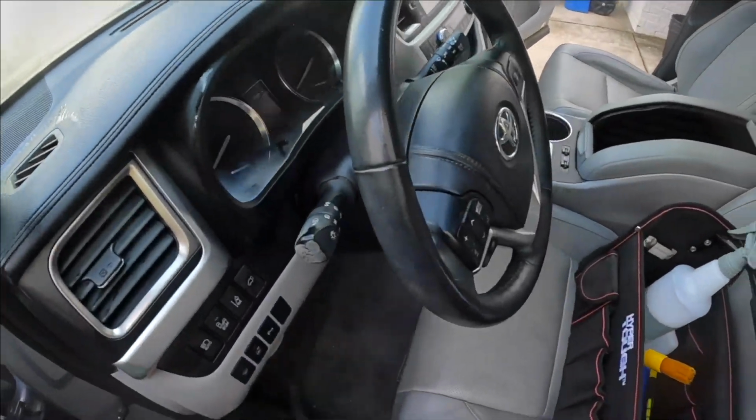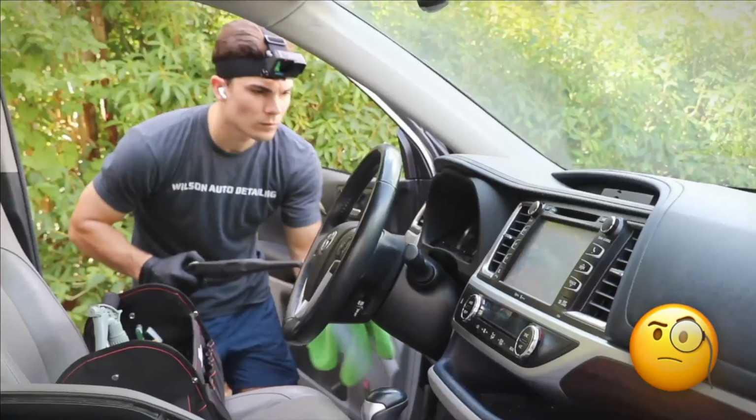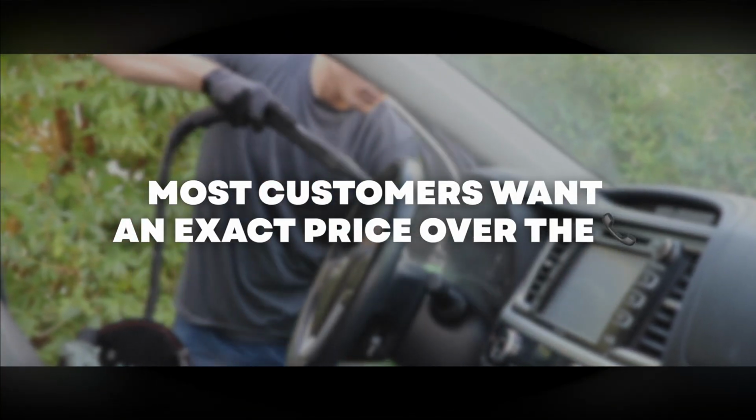Another lie detailers believe is people want an exact price over the phone, and that's exactly what they're asking for when they say, what do you charge? Let me dispel both of these things. Number one, let's start with the second thing. Most customers want an exact price over the phone, and that's what they're asking for.